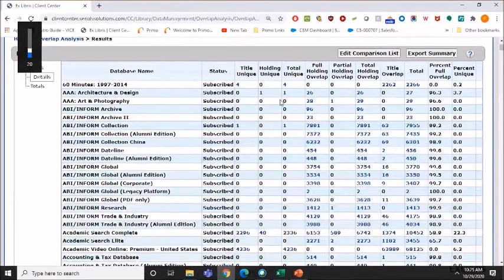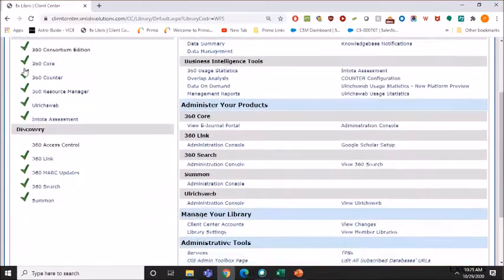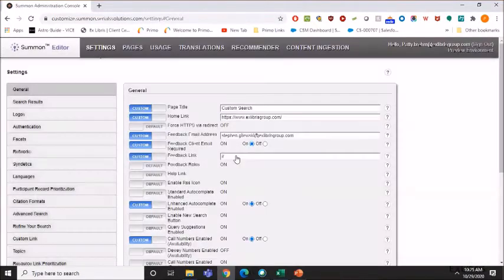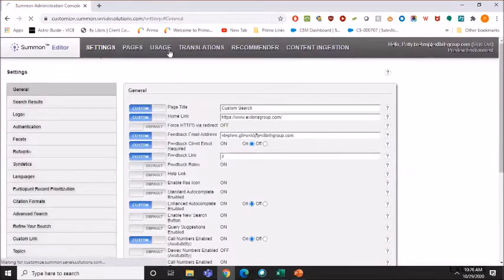So I'm going to go ahead and go into Summon Analytics. To do so, I'm going to hit Summon under the Administration Console. I'm going to go to usage, and Summon usage statistics. And several of you on the call may be familiar with this already. It's always just good to have a refresher. And if you ever run into this screen that I do, you can simply try and refresh the page. Or I will try and refresh the page again.